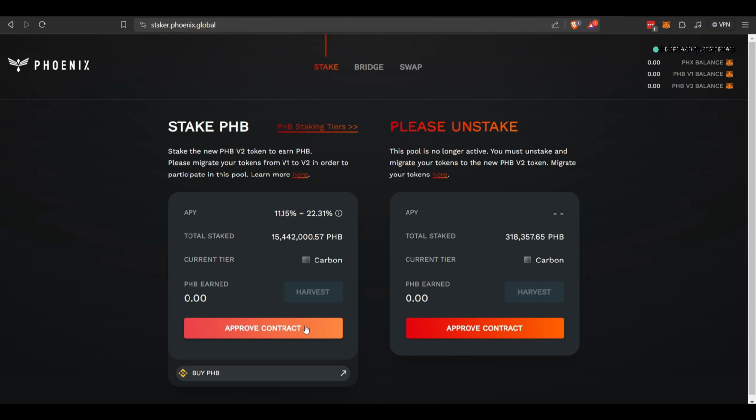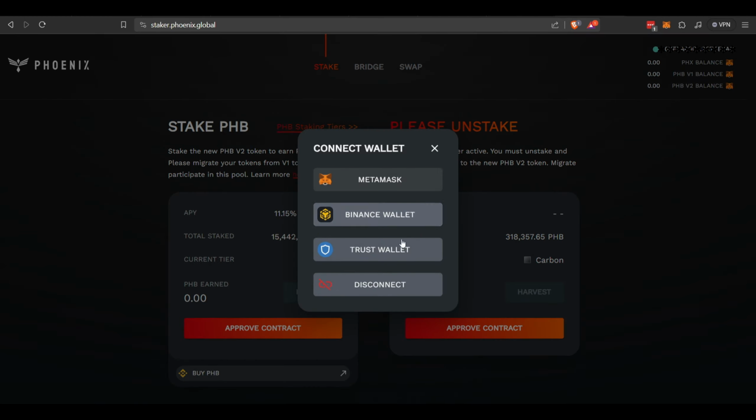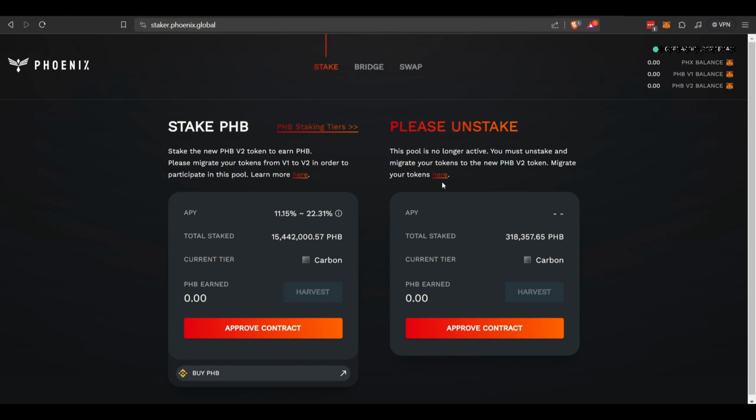You will need a little bit of BNB in your MetaMask to be able to pay for some gas fees. So once the contract is approved, your PHB tokens are on the Binance Smart Chain network. Or if you have the Binance wallet, you can just have that on the Binance. Probably a little bit easier, but the MetaMask is more widely used. You'll be able to stake your PHB tokens, and you're currently earning between 11.5% and 22% APY. There is a 7-day unstaking hold, so once you stake them, it'll take 7 days to get those unstaked.